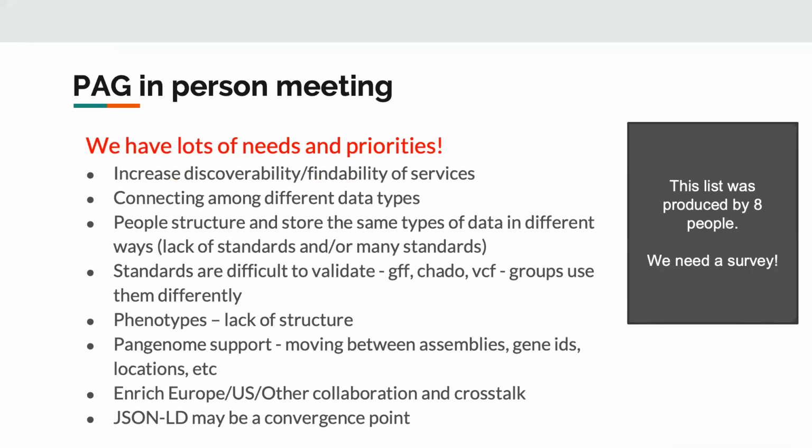Connecting among different data types is very challenging. People structure the same types of data in very different ways, which makes it difficult to build these communication links. We have both a problem with lack of standards and too many standards. So both ends of the problem there. Standards are difficult to validate. So if we have validation scripts, that could be helpful.